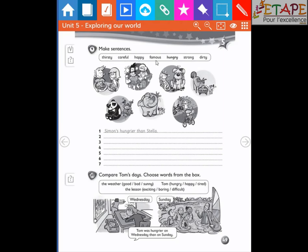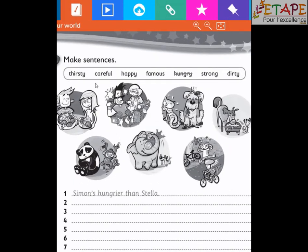Thirsty, careful, happy, famous, strong, dirty. Before I forget, I want to just tell you that when you have the word that ends with letter Y, okay, we're gonna delete the Y and write instead IER. Like the word thirsty, it becomes thirstier. Careful here, no change, but we're gonna add the comparative adjective more careful. Happy, it becomes happier. Famous, more famous. So some adjectives we don't change anything, but just we add more. Hungry, hungrier. Strong, stronger, and dirty, dirtier.